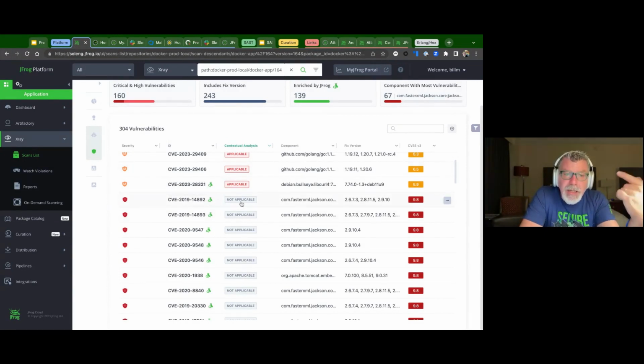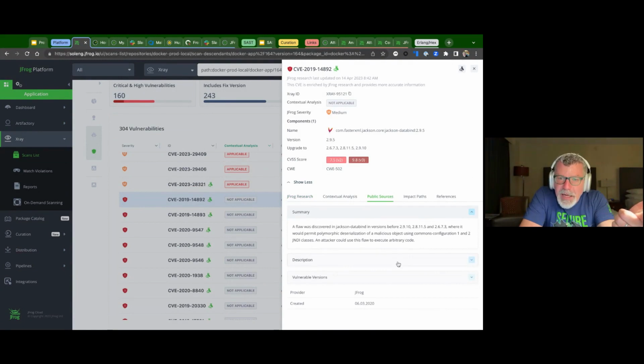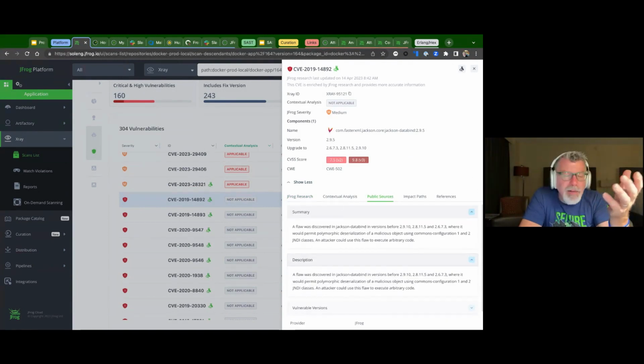So if you look here, it says not applicable. And if you look, this is a 9.8 CVSS score. That's insane. Well, the thing is that what we've done is we tell you that this particular CVE, here's the actual potential threat. And guys, I'll tell you, CVEs drive me crazy. Most of them are very lazy. If you look here, somebody just did a copy and paste of the summary and description and provides me with no data.